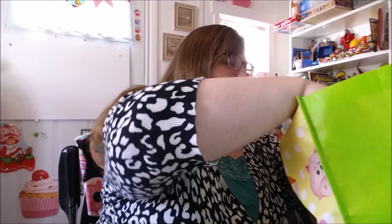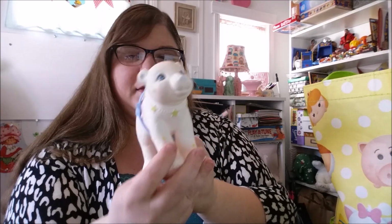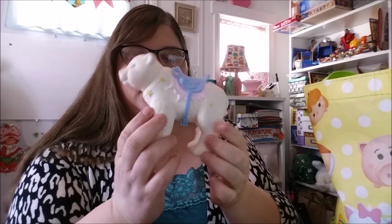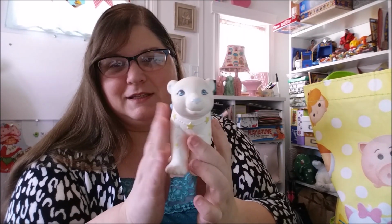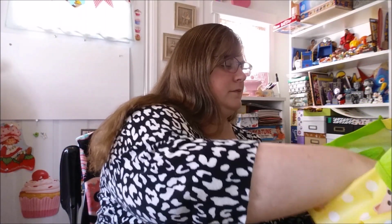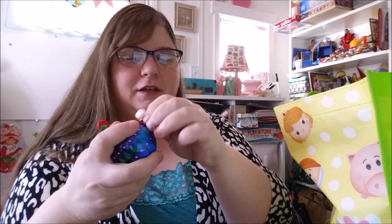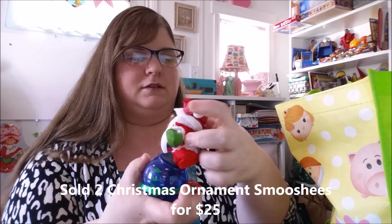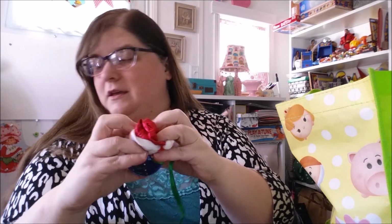Okay, so in the Tsum Tsum's bag, we have Ursa Major from the Moon Dreamers. That little doll that I showed you earlier, they came as a set, I believe. But there is an Ursa Minor, which is like a little bear cub, but I didn't get him. But I just think these are so cute. I mean, what in here do I not think is so cute? Here's another Smooshy. You can just kind of pull this out a little bit. You can see that one's a Santa Claus. Oh yeah, Santa Claus. See, it looks like a Christmas ornament. And Santa Claus pops out.